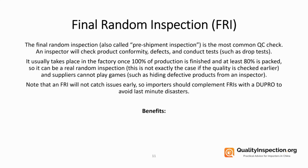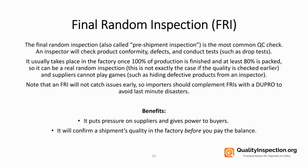So the benefits of an FRI: it puts pressure on your supplier and gives more power to you. It confirms a shipment's quality in the factory before you pay the balance, and typically you'll pay the balance payment once an FRI has been conducted and you're satisfied with the results. At that point, the supplier ships out the goods to you.